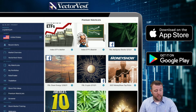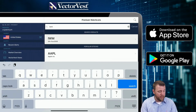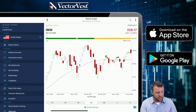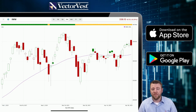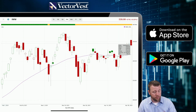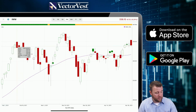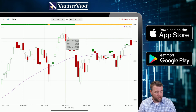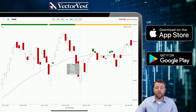So if we just tap on the little magnifying glass, we'll use IWM as the Russell. And then zooming in, let's go 3 months. All right, so we still are at that neckline here. Let's just zoom in so you guys can see it better. There we go. So here's the left shoulder, here's your head, here's your right shoulder. It's interesting, we hit that shoulder line at 230 roughly as of today, and now are pulling back off of that. The neckline itself comes in about 210 down here at the bottom, and so we still haven't broken that neckline.